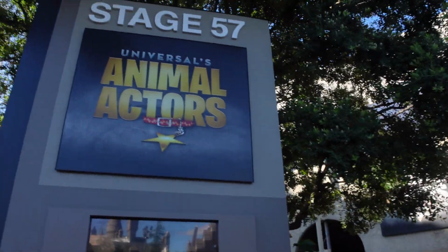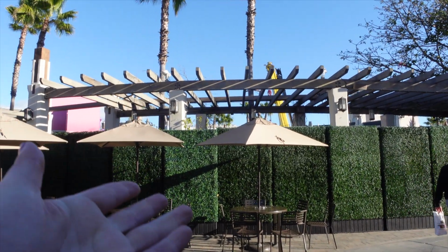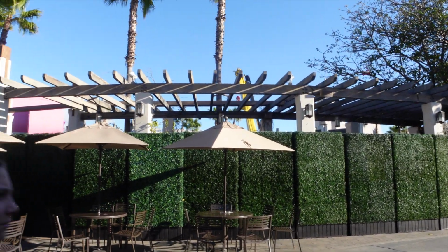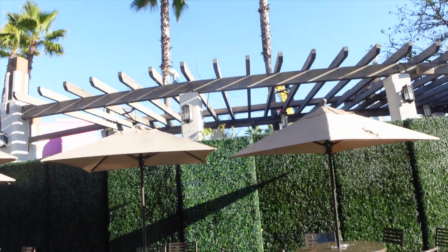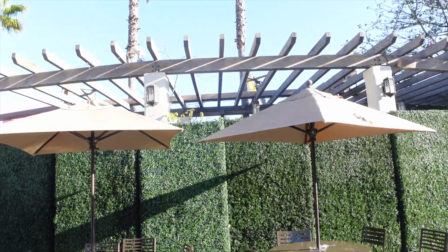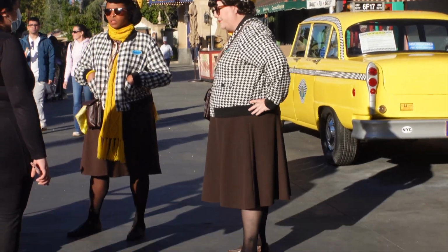Bye-bye, Animal Actors. This one I'm gonna really miss. I love this show. You will be missed. Looks as though they are still taking down Grinchmas, but that means it doesn't look like the plaza will be decorated for Lunar New Year, which I'm super bummed about because I really loved when they decorated the plaza for Lunar New Year. I wonder if they're just gonna have specialty foods again, maybe some characters in costumes, but kind of sad. Looks like we got two Gabby Cabbies out today.